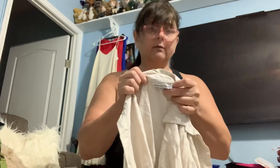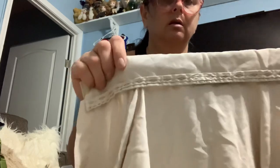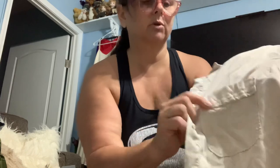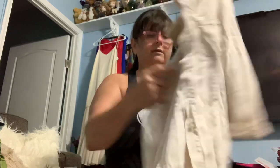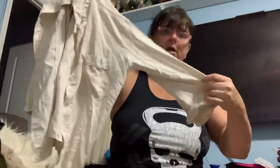Then we have, this is also 100% silk, so you know I got it. And it is Anna and Frank, which I don't know anything about, but guys, can you say attention to details? Look at that. The trim around the collar, it's trimmed on the pocket, and it's got 3/4 sleeves with trim around the sleeve, and then a little V opening. Love this. This is super high quality. It's still silk light, but it's almost got a little bit of extra weight to it.